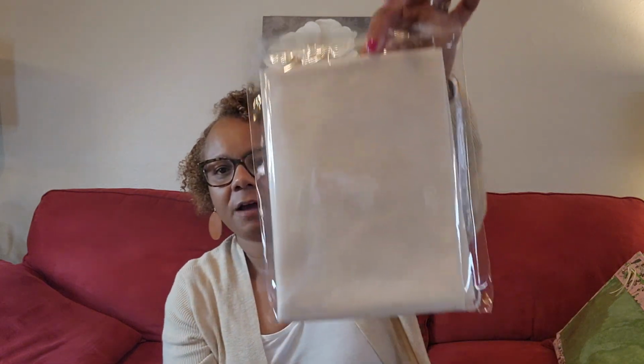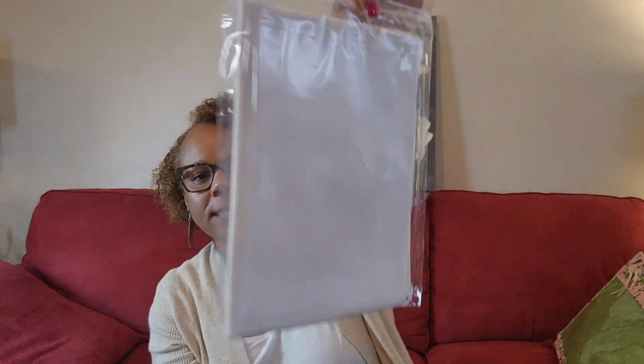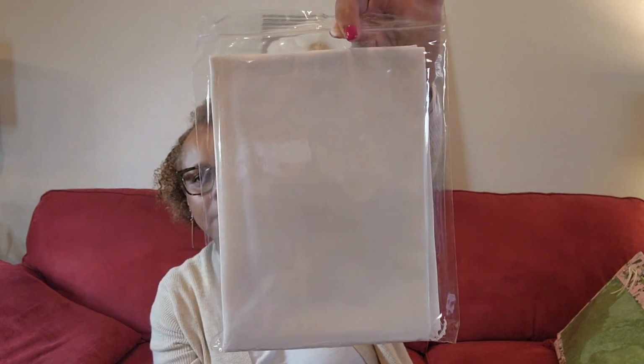I'm not going to take this one out. This is a solo die that I got from Color and Cotton, and hopefully you can see that. But it's just a very light mottled neutral. And I'm not totally positive what I'm going to use it for, but I got a 1/4 of a yard, so I'm going to make it work.